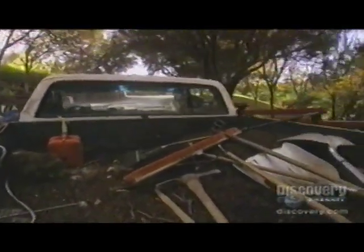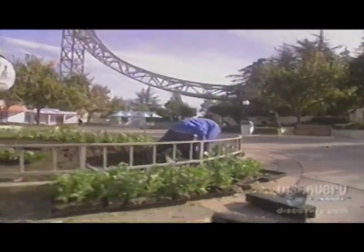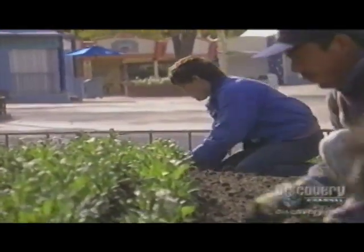Besides maintaining more than 30,000 trees and shrubs throughout the park, close to 3,000 flats of annual flowers are planted each year. Even the seasons are part of the show. When people come in the spring, they want to see spring color. In the winter, you want to see the winter color. It becomes all part of the overall theme.